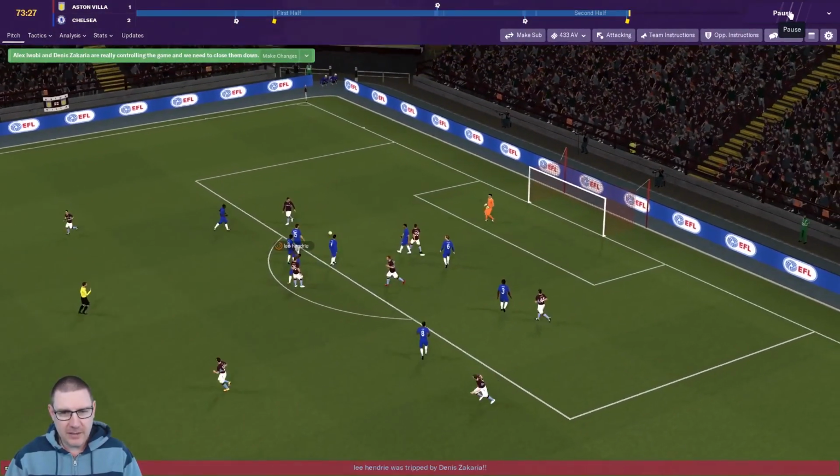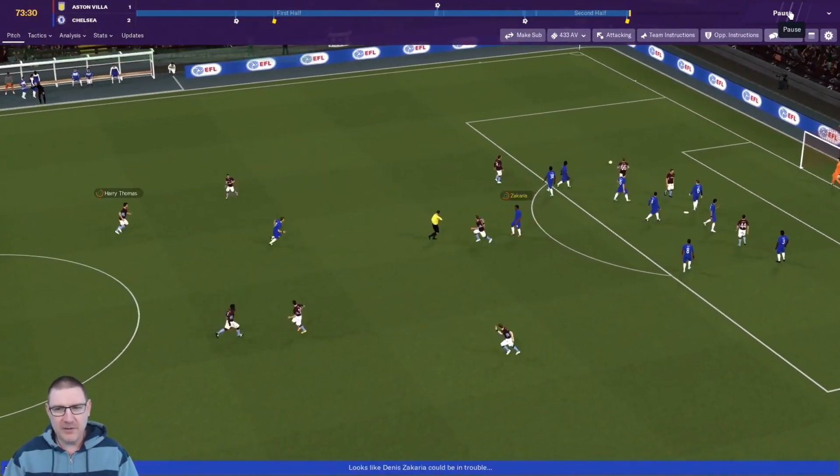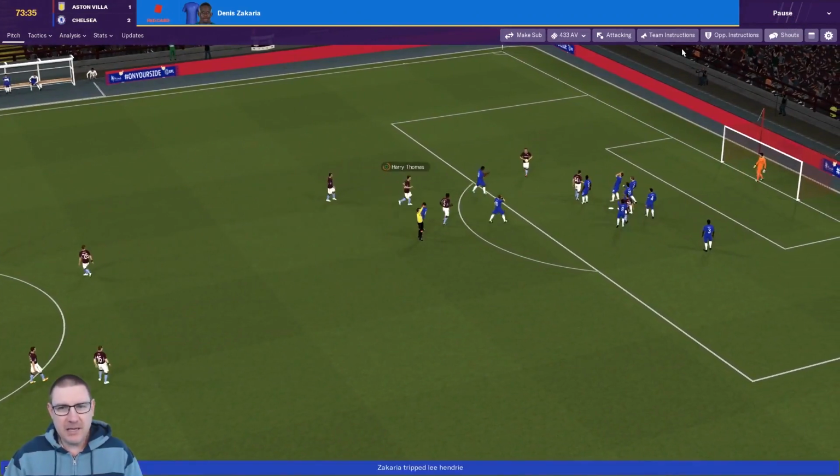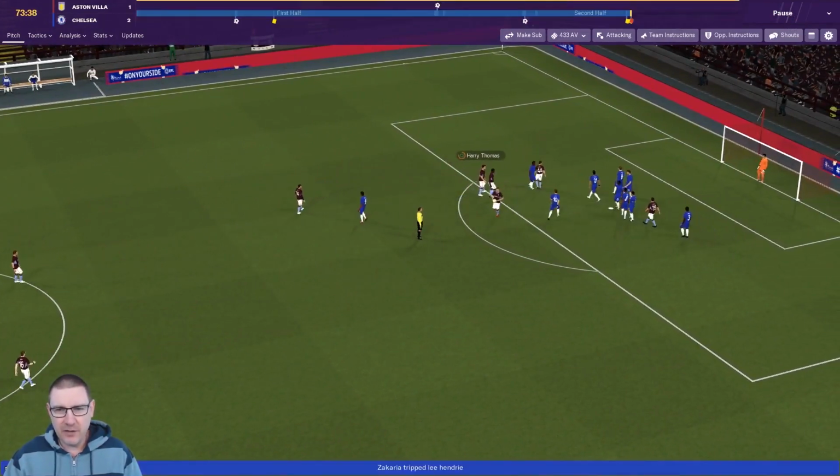Oh, that's a free kick in a good spot. Is that a second yellow? This is a second yellow. All right, game on now, boys. This is game on. They're down to 10 men. We've got 15 minutes to rescue ourselves here.